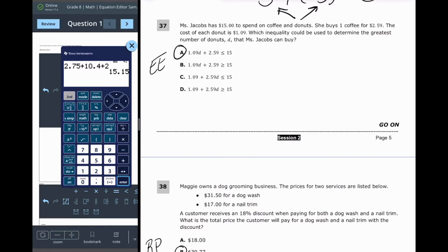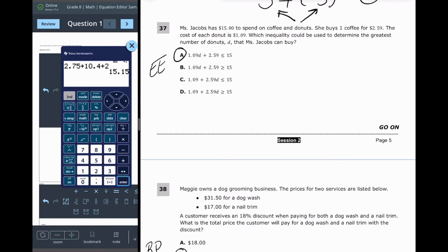37. These are kind of flying by. Miss Jacobs has $15 to spend on coffee and donuts. She buys 1 coffee for $2.59. The cost for each donut is $1.09. So that's a rate. So automatically I know she has $2.59 plus $1.09x. And she has $15 to spend, so it could be equal to or less than $15. That's how much it has to be.